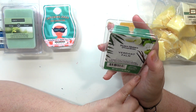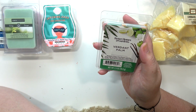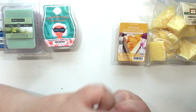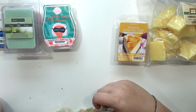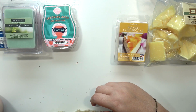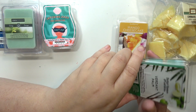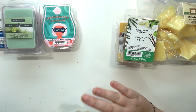Better Homes and Gardens Verdant Palm. Bergamot Citrus, Lime Blossom, Bamboo, Water Lily, Geranium, Palm Rose, White Clove, Vanilla, White Birch, and Sandalwood. And it just smells green. I don't know. Like, it smells good. It smells fresh. But I don't know how to describe this scent, but it does smell really good.